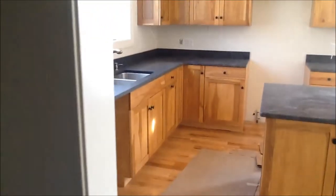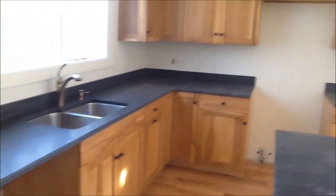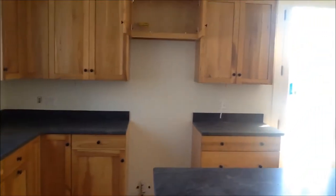The tile bedroom floor. Pretty soon this area here will be filled with washer and dryer. First view of the kitchen, kitchen cabinets, refrigerator going here, dishwasher under the counter, stove and microwave openings.